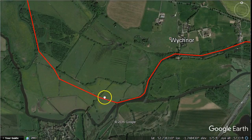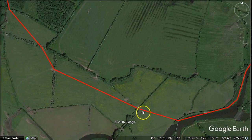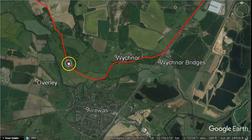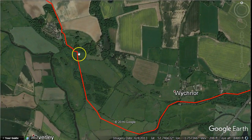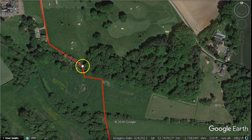So what you're then going to do is basically head straight across these fields. Now, in the day, this is not too difficult to find your way, but broadly speaking, you can see the angle that you're taking. It's more or less one continuous angle for about 350 meters across these fields. You then switch sides very quickly, and shortly afterwards you head into this little woods here. And that ultimately leads you down into Witchner Golf Course. You kind of emerge at the golf course at this point here.